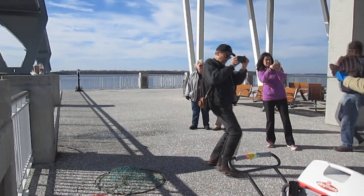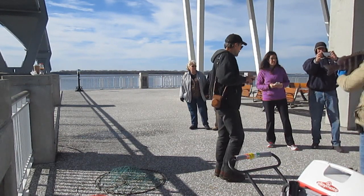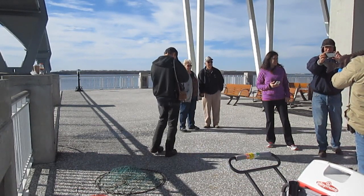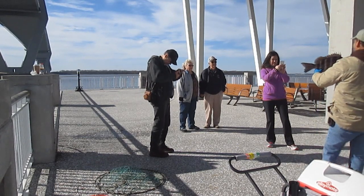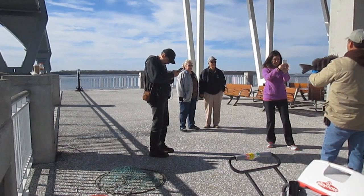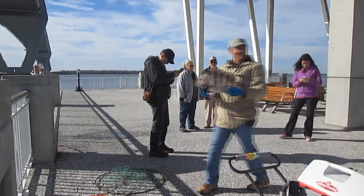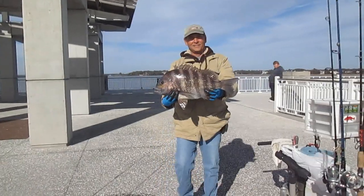The gentleman in black there, his name's Dale, and he snapped a shot with his cell phone, as you can see, that I'm actually using for the cover of this episode. I thought it was a fantastic shot. He did a great job. Congratulations. Thank you.